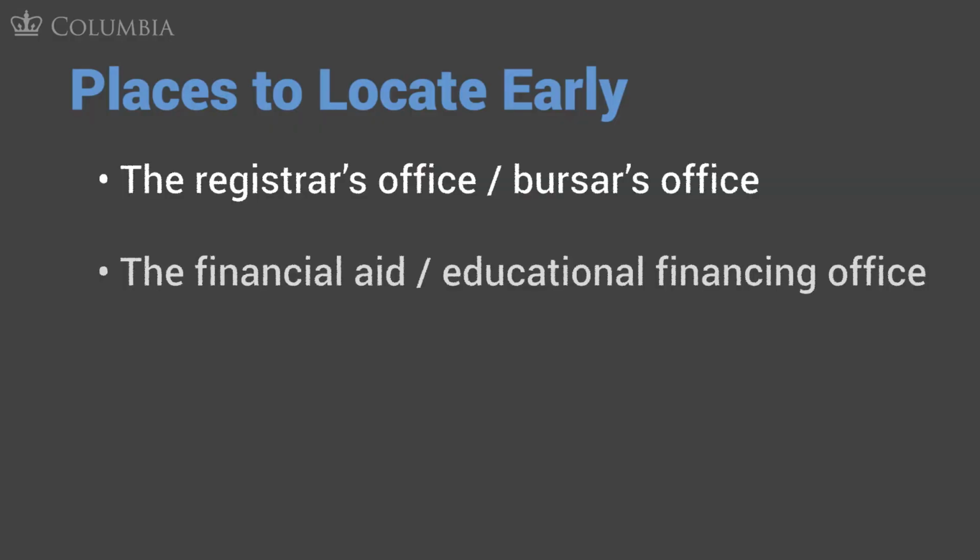Make sure you know where your financial aid office is, or your Office of Educational Financing. Education is expensive, and the professionals at your financial aid office are working hard to make sure that you have a sense of how to make your education more manageable financially. So if you haven't built a relationship with someone in that office yet, try to see if you can. Schedule an appointment and talk to them about your situation. Again, seeking this kind of help proactively is so much better than seeking it reactively.